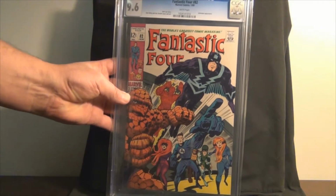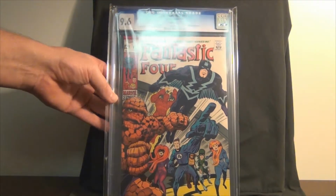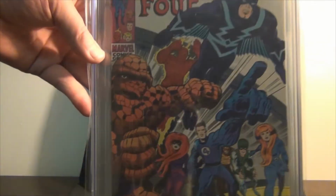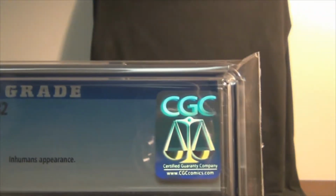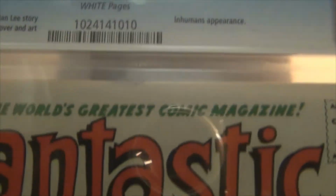And this is the graded copy, 9.6. And that is white pages in a pretty decent white on the cover. Not the greatest, though. It could, in my estimation, be a little bit whiter. But hey, what can you do? They apparently have their grading standards for a reason, and it seems to be fairly consistent on some things. I'll show you some other ones when we get lower in the run, where things aren't quite as consistent.